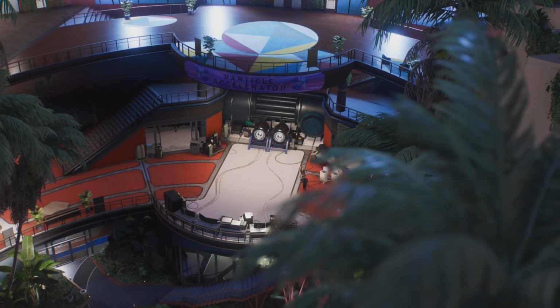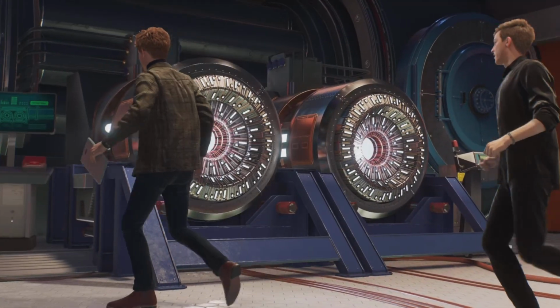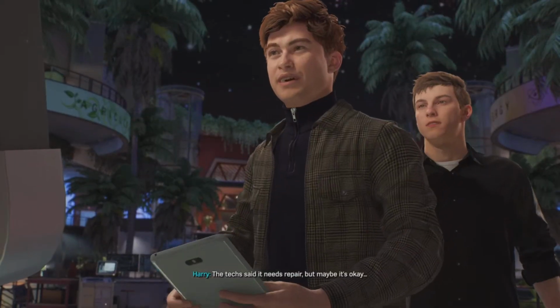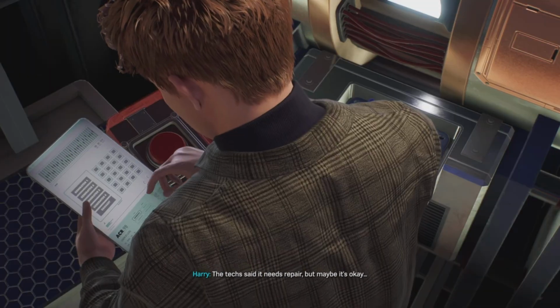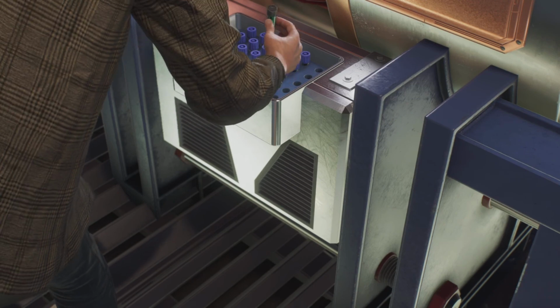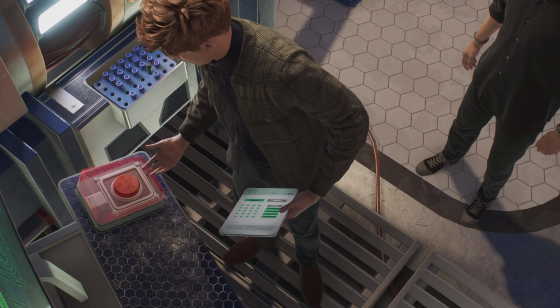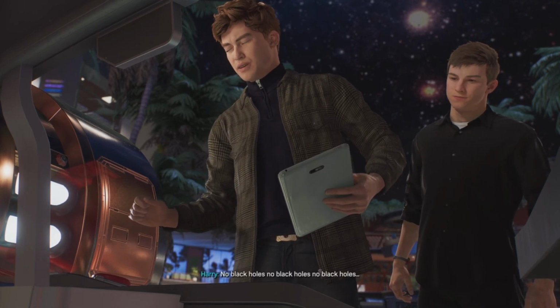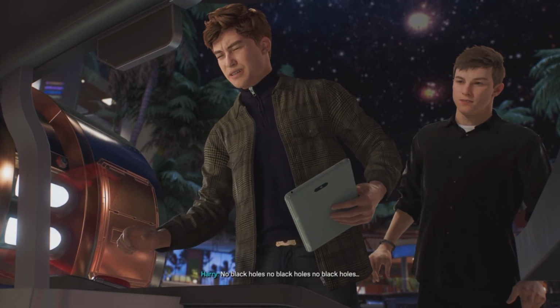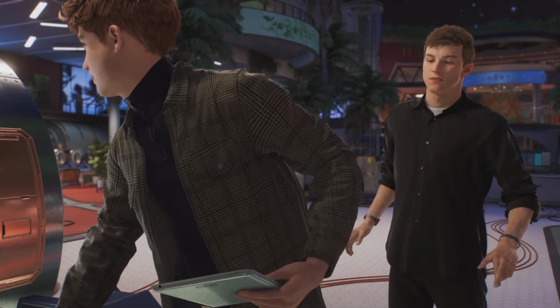One token. Just saving the gameplay in case my file gets caught up. Sorry. Just taking precautions. The tech said it needs repair, but maybe it's okay. Okay. No black holes. Come on. Work.